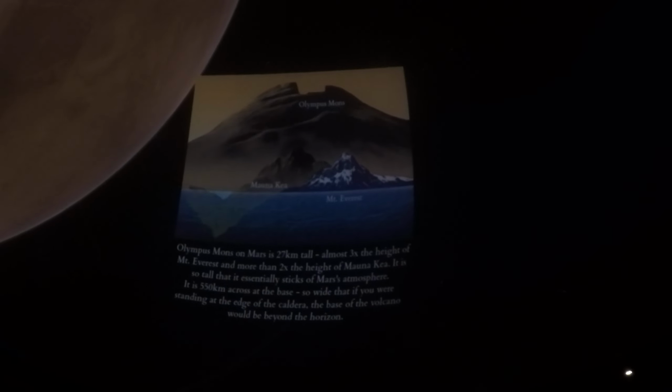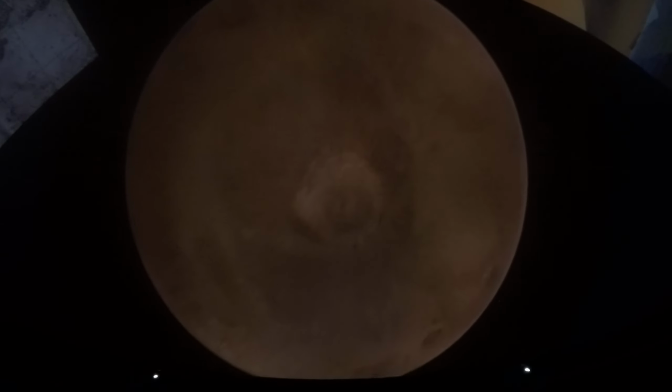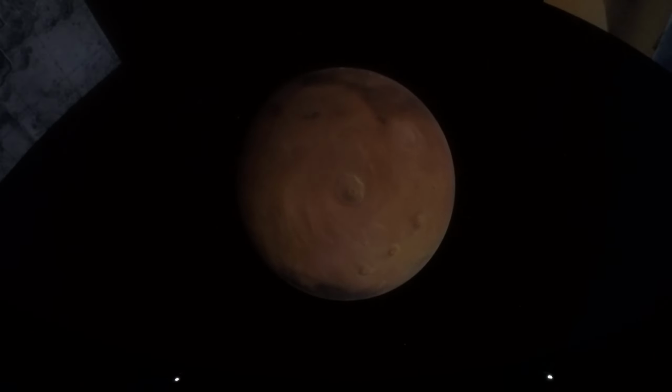You would need to stack 3 Mount Everests on top of each other to reach up to its peak, and if you were to scoop up this whole mountain and bring it back to Earth, it would be big enough to cover most of, not quite all, but most of the entire state of Texas. It's absolutely enormous. So that's one way to get your steps in on Mars.